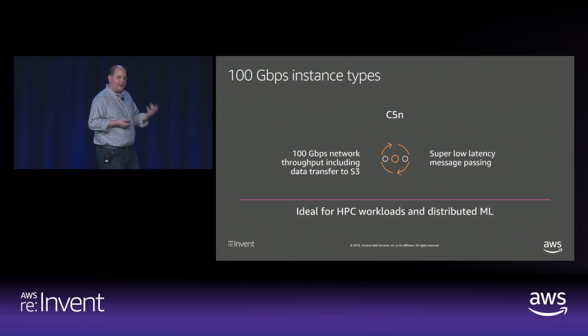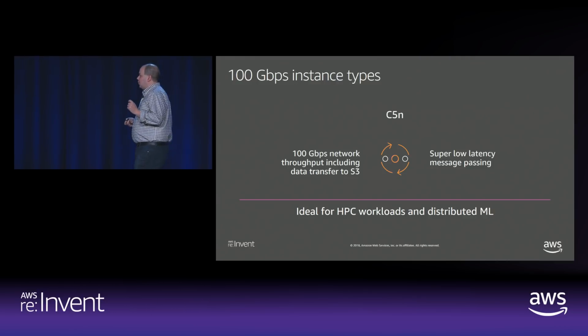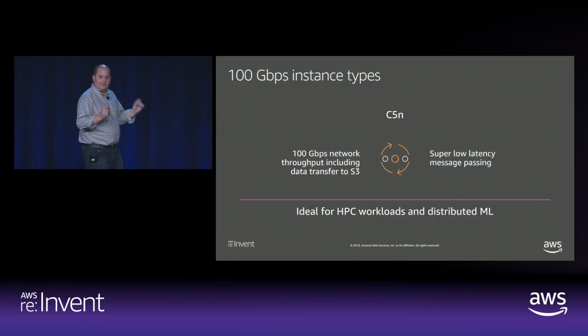And the other thing that's really kind of interesting about this platform is we've really focused on optimizing latency in this new generation of Nitro chip. So if you have a workload that is doing HPC or distributed machine learning where there's a lot of inter-node communication, you can see really tremendous performance improvements on this platform.